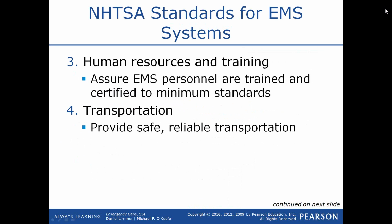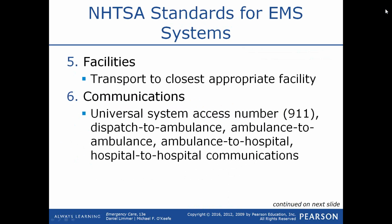Human resources and training were an important piece of this as well, because there were no standards early in EMS, and now NHTSA and other groups have established training requirements for the different levels of EMS providers and minimum standards for certification. Transportation dealt with the safe and reliable transportation of the sick and injured, which led to the development of ambulance manufacturer criteria, so that if a company wanted to make ambulances, they had to meet certain criteria and safety factors when making those ambulances.